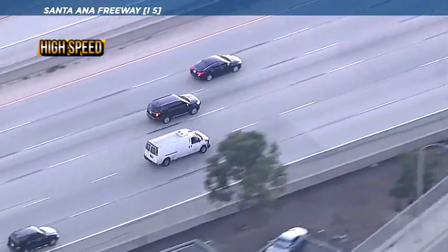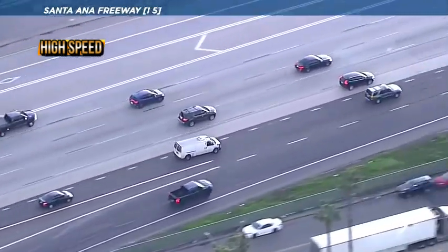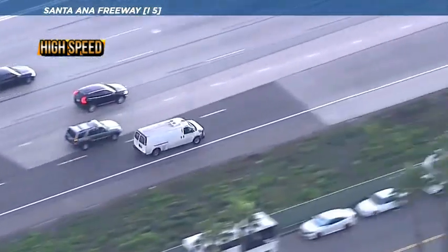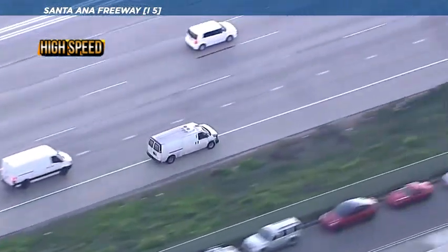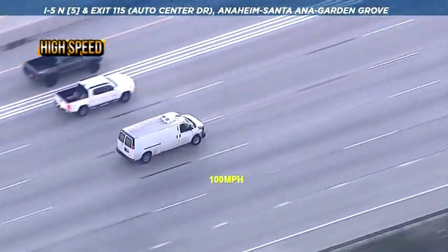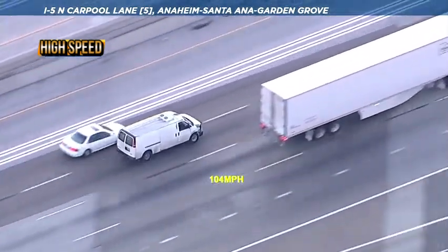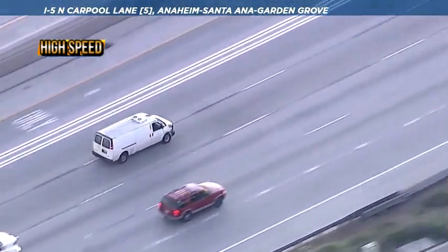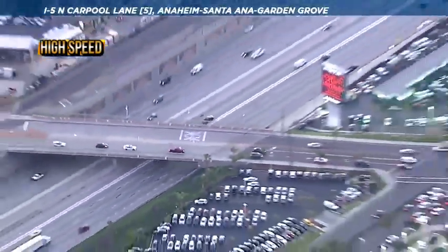So I think we are about to see some really dangerous, very precarious situation here for every motorist you see in this frame. Again, westbound side of the 91 freeway has now transitioned to the northbound 5 freeway. He is now northbound on the 5 freeway, where traffic, I've got to tell you, is relatively light as far as I could see out the window from up here in Air 7 HD. Very little traffic in his way.